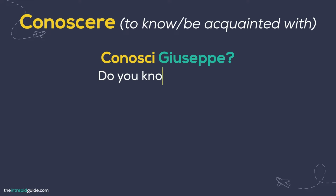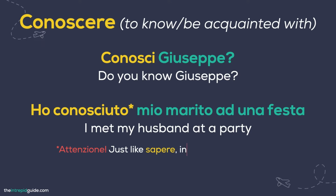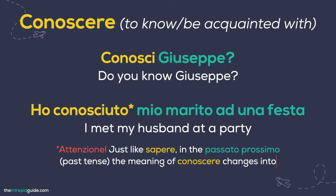Here are some examples. Conosci Giuseppe? Do you know Giuseppe? Ho conosciuto mio marito ad una festa. I met my husband at a party. Attenzione, just like sapere in the passato prossimo, the past tense, the meaning of conoscere changes and it means to get to know someone for the first time.